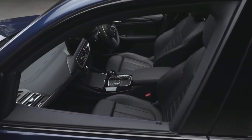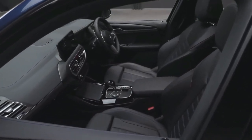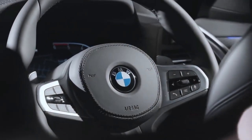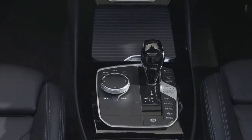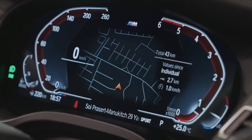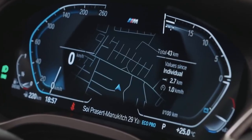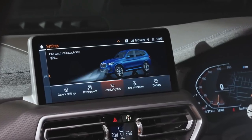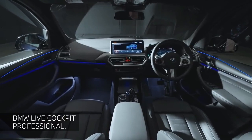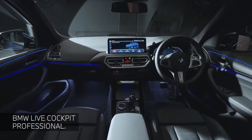On the inside, the facelifted BMW X3 gets some subtle changes. Taking the center stage of the dashboard is a 12.3-inch touchscreen infotainment system with all sorts of connectivity options. It also gets an updated digital instrument cluster, Harman Kardon music system, a 360-degree parking camera, a panoramic glass roof, ambient lighting, 3-zone climate control, etc.